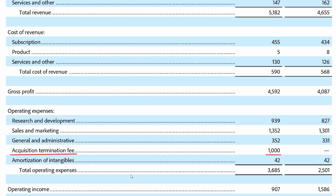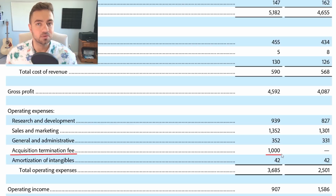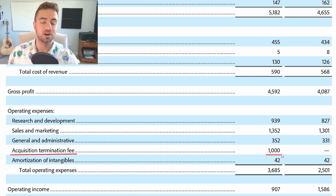However, if we go over to Adobe's income statement, we can see that there was a one-time termination fee in the quarter of $1 billion. Since Adobe's Figma acquisition did not go through, Adobe had to pay Figma $1 billion. This was part of the contract and the overall announcement of the acquisition. This is a one-time $1 billion expense for Adobe, and going forward, this is not a recurring expense.